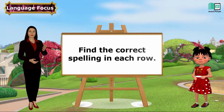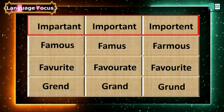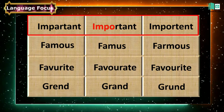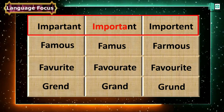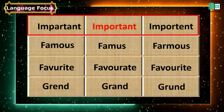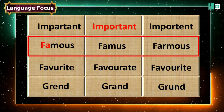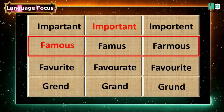Learning to spell. Find the correct spelling in each row. In this first row, correct spelling is I M P O R T A N T. Important. In this second row, correct spelling is F A M O U S.